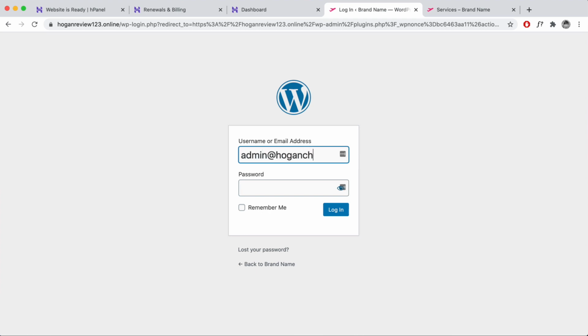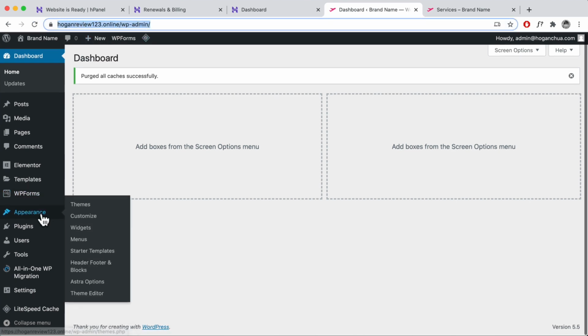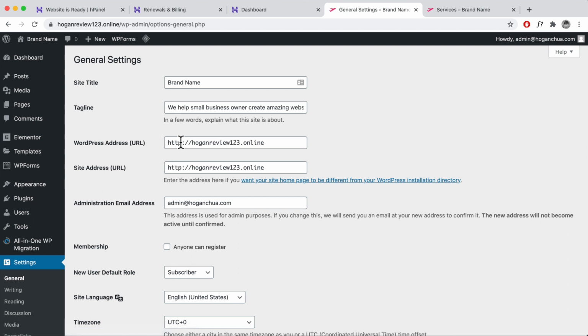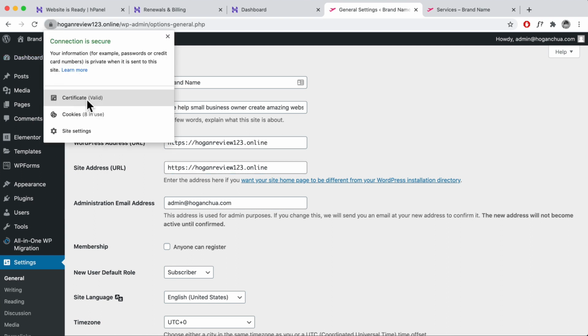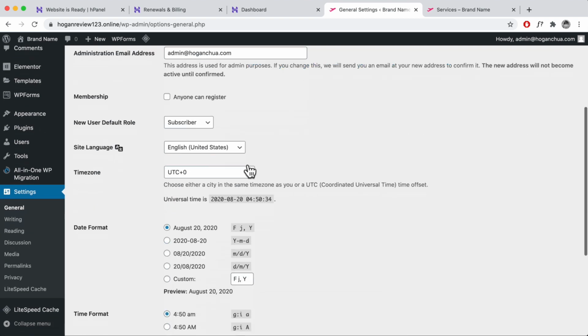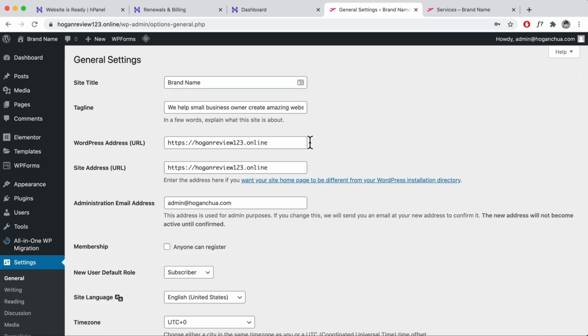So admin at hoganchua.com. Okay, I'm logged back in. I think they kicked me out of the website mainly because the domain has been propagated. So let's go to settings and click on general. We want to make sure that it is HTTPS over here. So your WordPress address is HTTPS because we've got the icon and the certificate is actually valid now. So make sure you change this to HTTPS, and then we can click on save changes. Our website is going to load super quick now.